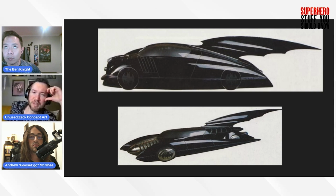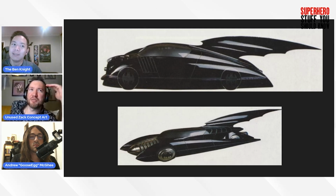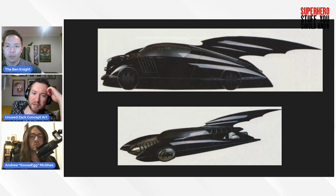It looks a little too stumpy, and I mean it looks like some of the traditional Batmobiles, but I don't like the short nose on it. I think I'm just accustomed to the Burton Batmobile and that long hood and nose of the car. I like that more for the bottom one, and it looks more like a bullet shape, very aerodynamic. So, yeah, it was pretty cool.